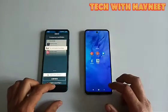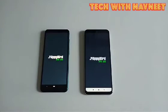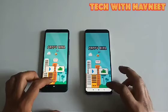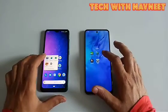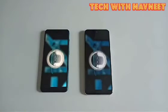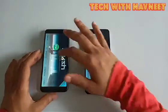Moving on to the gaming section. This will be really interesting. First up we have Flappy Bird. Oh, different animation, but I think speed wise both were same. Smash Hit. It's a little bit heavier than Flappy Bird size wise. And 9 Pro, you can see this is the difference that we can notice right now.